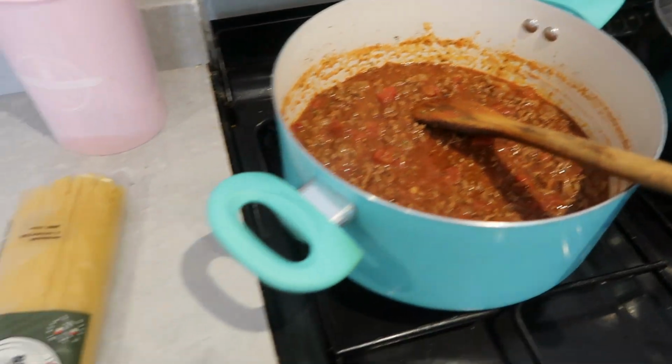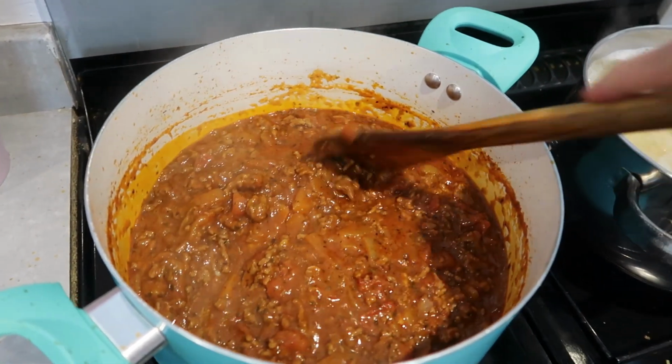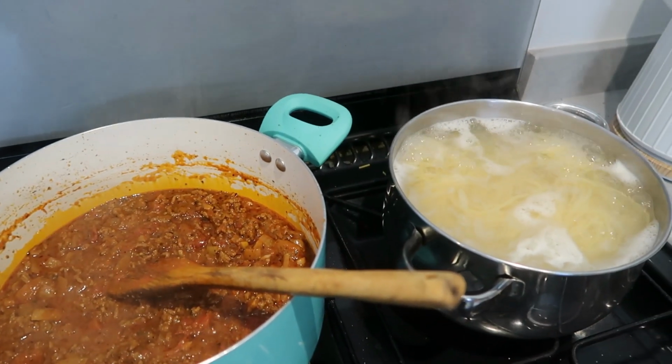And while that's simmering away for the 10 minutes, we're going to pop our spaghetti on to cook in our other saucepan. Now that our spaghetti is cooked, we're going to turn that off, and we've got our sauce bubbling away and it's beautifully thickened, so our sauce is now ready as well. I'm going to turn both of them off now and get served up.